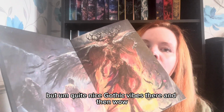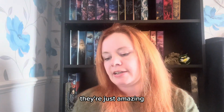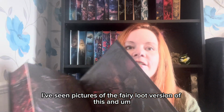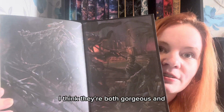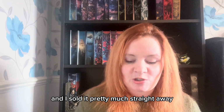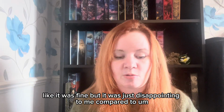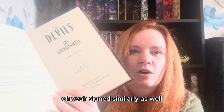And then wow to the end papers. They're just amazing. I do have to say I've seen pictures of the Fairy Loot version of this, and yeah, I really like that too. I think they're both gorgeous. But I did get Goldsborough, The Devils, and I sold it pretty much straight away. Like, it was fine, but it was just disappointing to me compared to this one and compared to the Fairy Loot as well. So oh yeah, signed.